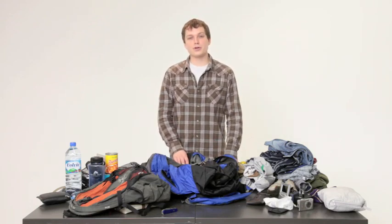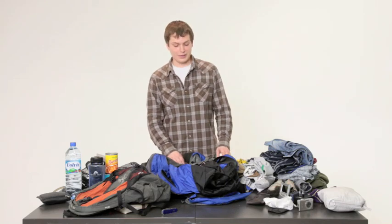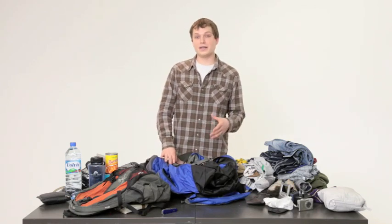The most important purchase you'll make before your trip will be your backpack. You want to find a good one that fits you properly. They range in price anywhere from $75 to $300, but a backpack can really make or break your trip depending on how comfortable it is.